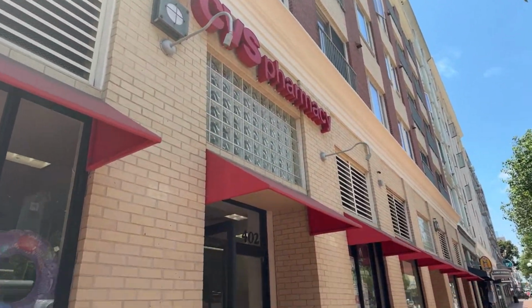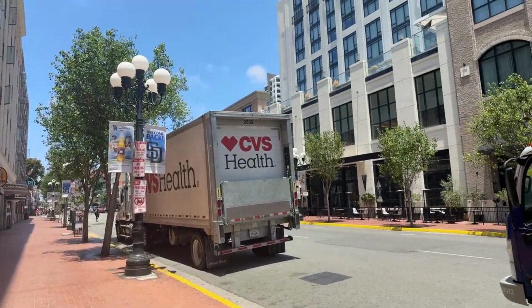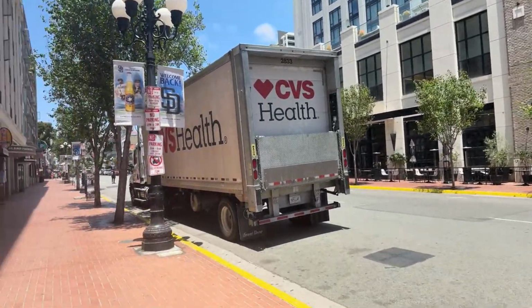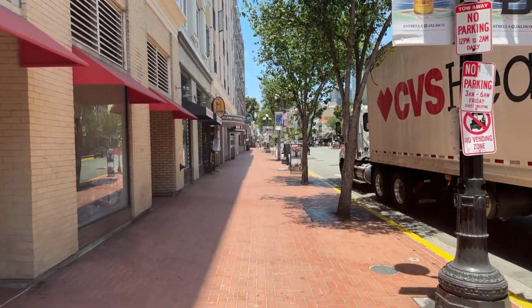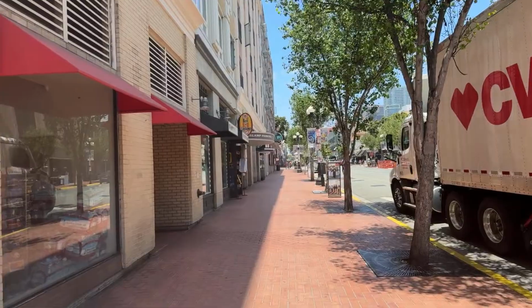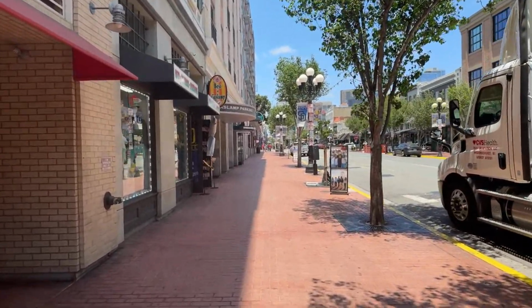CVS, of course, always a pretty good stop if you need to pick up sodas or waters or things like that. Definitely not going to be quite as cheap as going out on the outskirts of the Gaslamp, but also a lot better than a lot of the hotel offering prices and things like that.